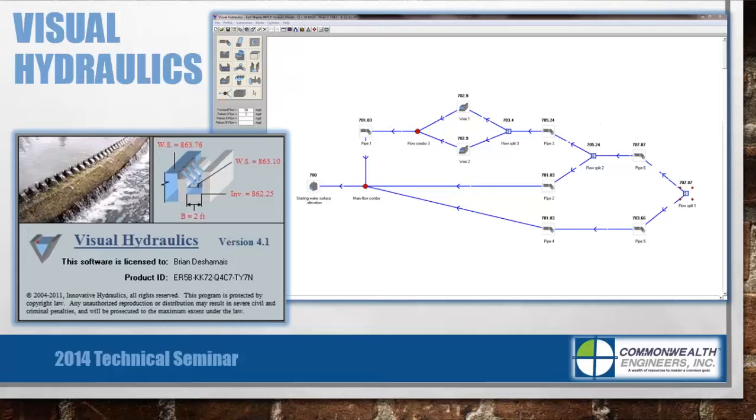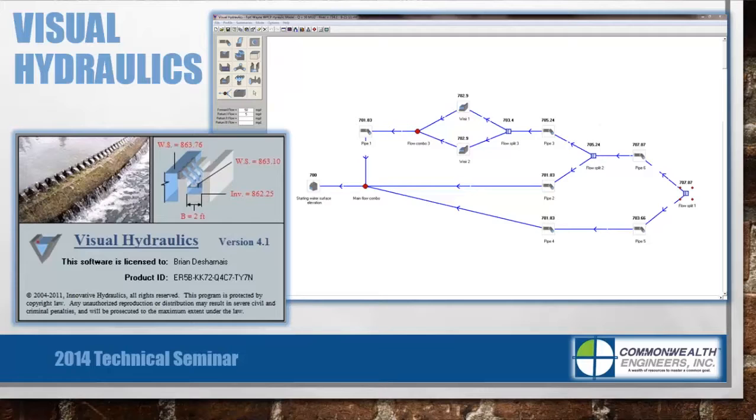So these are all the tools that you could use. There are some communities that want us to build these for them. They like to use them operationally, like the City of Fort Wayne does, so that they use it throughout the year, actually.